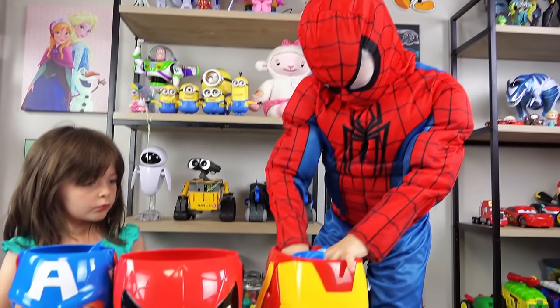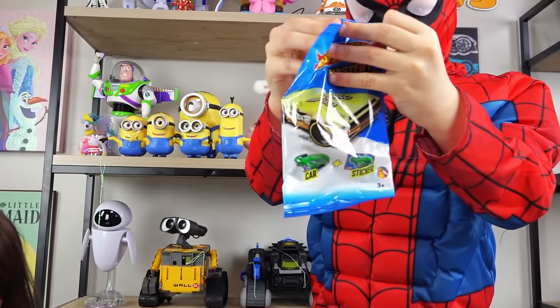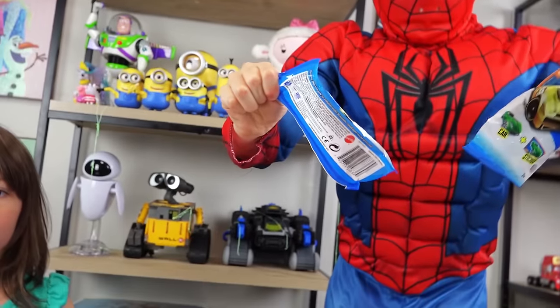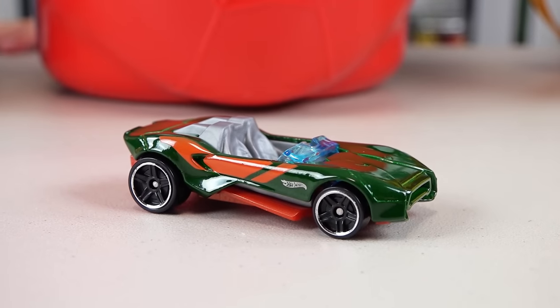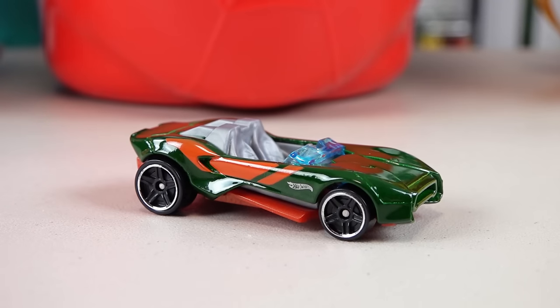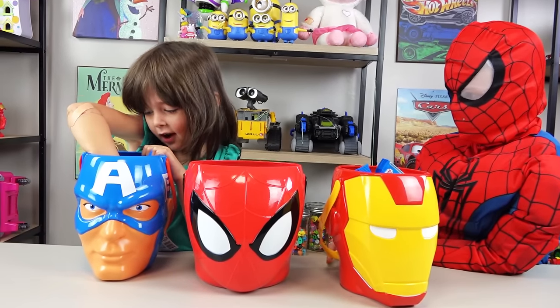Spider-Man's turn. What's it going to be there, Spider-Man? Another Hot Wheels mystery model. Cool. Whoa, we got Carbonic! Is that a cool enough car for you, Spider-Man? Yeah. Would you drive it? Yes. Okay, Spider-Man approved.